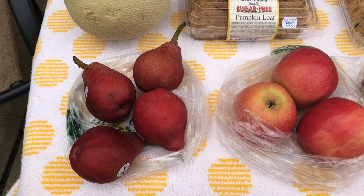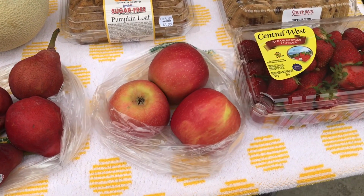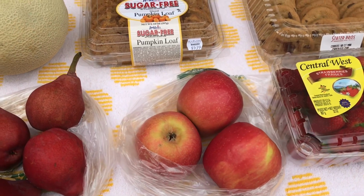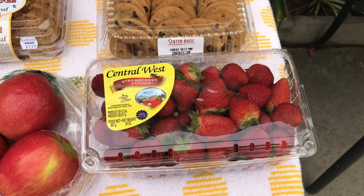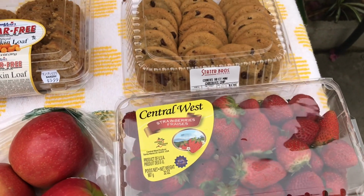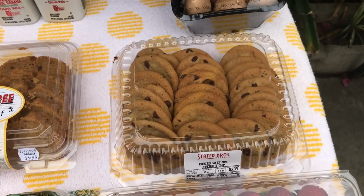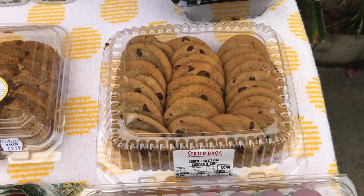4 red pears, that's 2 apiece for me and my husband for the week. 3 apples, 1.5 apples apiece. A container of strawberries. We both love strawberries, as you can tell. And my husband wanted some chocolate chip cookies, and I didn't buy him any last week. So I went ahead and bought him some.